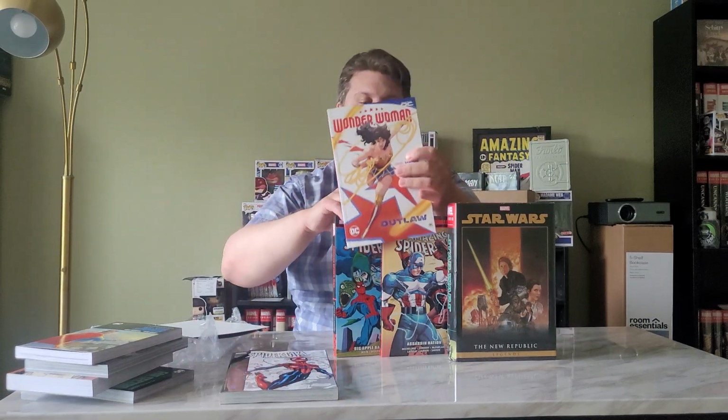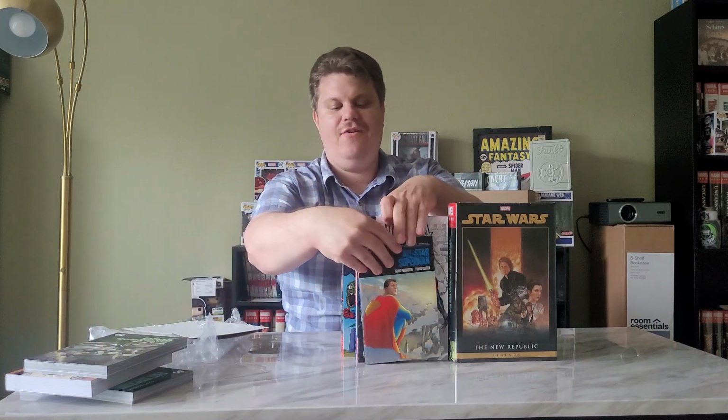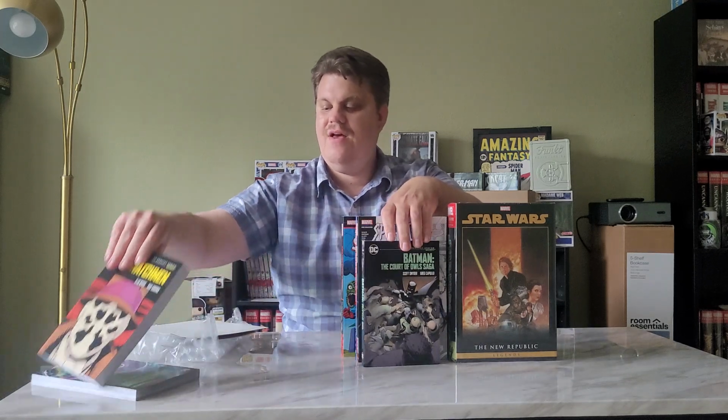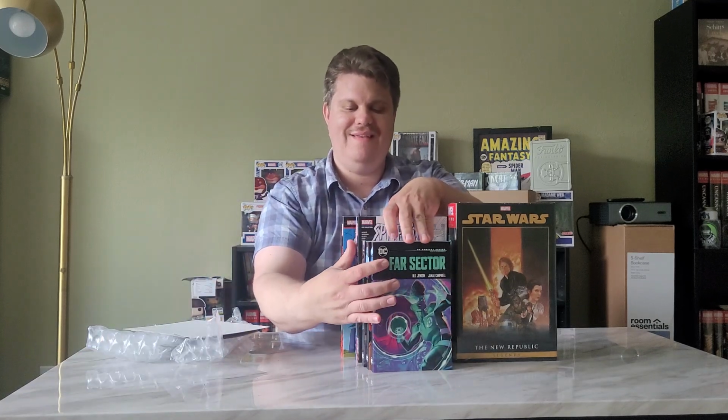So just to go over, Star Wars The New Republic Omnibus Volume 2, Amazing Spider-Man Epic Collection 19 and 10. We have Cito's favorite, Wonder Woman by Tom King, Volume 1, Outlaw. Spider-Girl Modern Epic Collection Volume 1, Legacy. All-Star Superman Compact Edition. Batman The Court of Owls Compact Edition. Watchmen Compact Edition. And Far Sector Compact Edition.